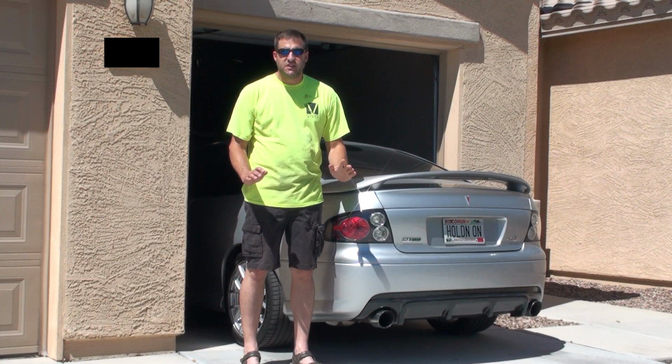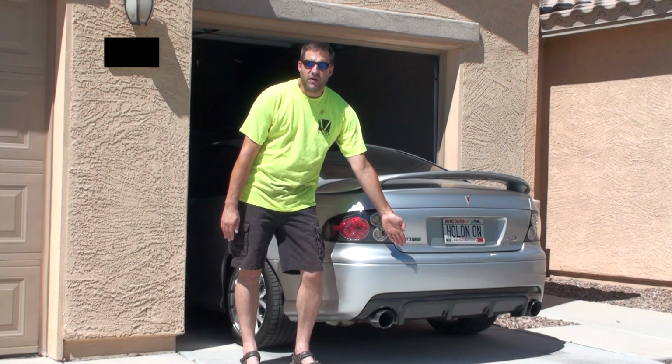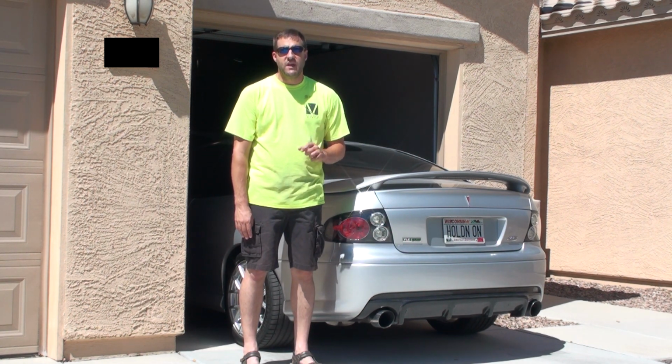On this episode of Josh's Car Corner, I'm gonna find out if the Maverick Man Carbon Fiber Diffuser is worth the wait, but more importantly, worth the money.